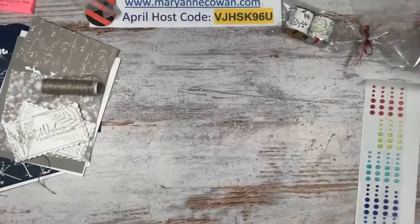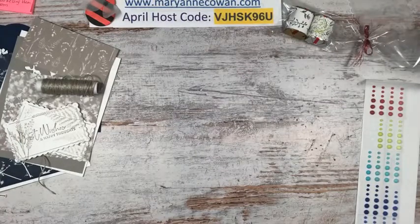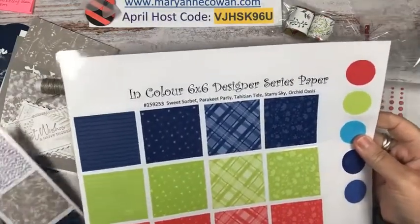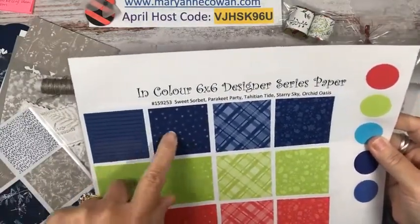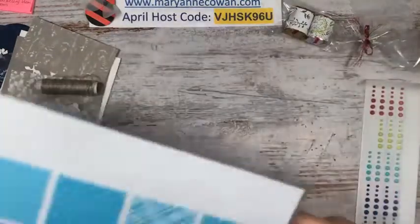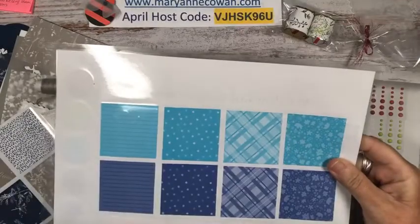Today we're going to be working with, not this, but I just wanted to show you. These are the new designs: stripe, polka dot, a gingham, and floral. So in all, the in colors, all 5 colors.